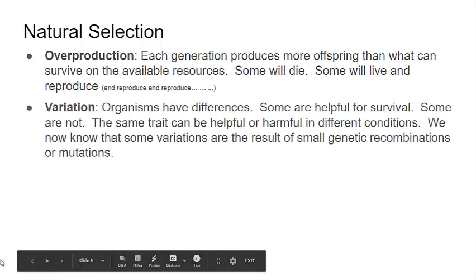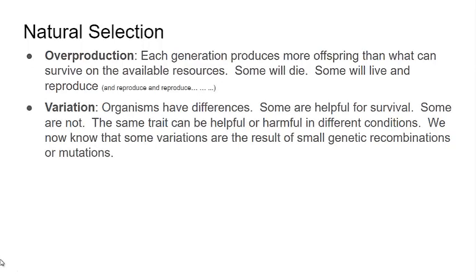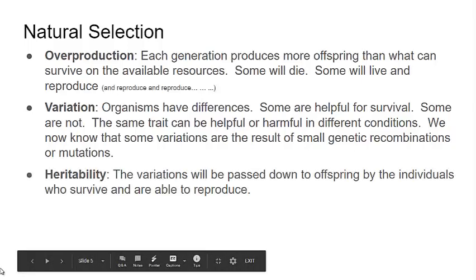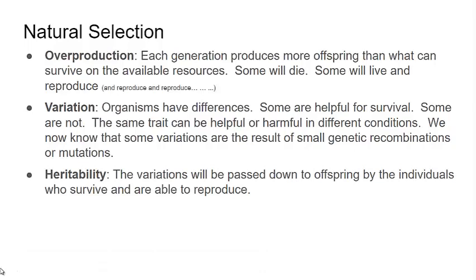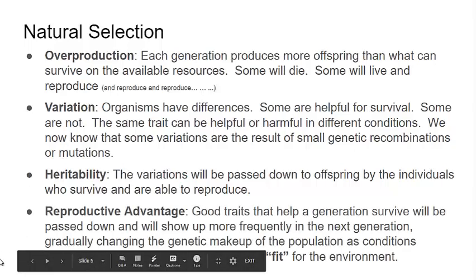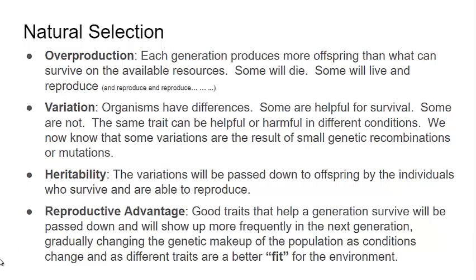Natural selection is also variation. Organisms have differences. Some are helpful for survival, some are not. The same trait can be helpful or harmful in different conditions. We now know that some variations are the result of small genetic recombinations or mutations. Natural selection is also heritability, the variations that will be passed down to offspring by the individuals who survive and are able to reproduce. And then it's also reproductive advantage.